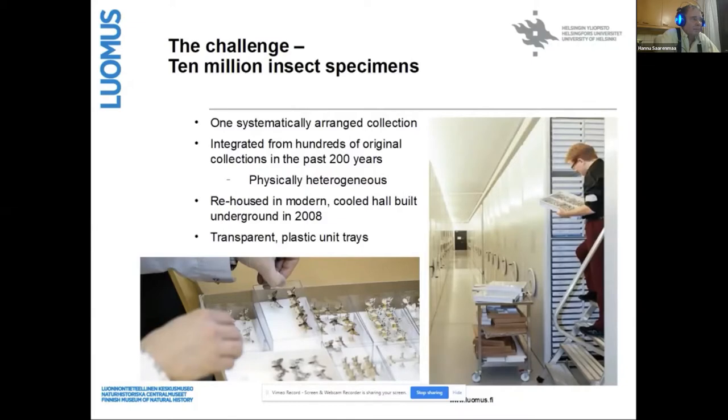The challenge is 10 million insect specimens in this national collection. It's organized systematically and it integrates hundreds of original collections from the past 200 years. It's physically heterogeneous because labeling practices have changed quite a bit through all these decades. So when we're digitizing specimens, we need to be prepared to see anything there. Sometimes we have labels with complete data, and sometimes we have just a catalog number, etc.